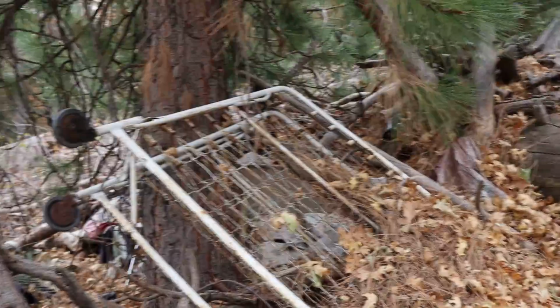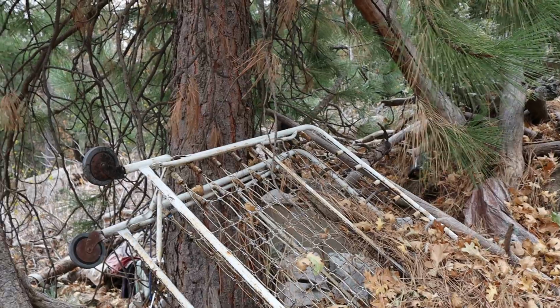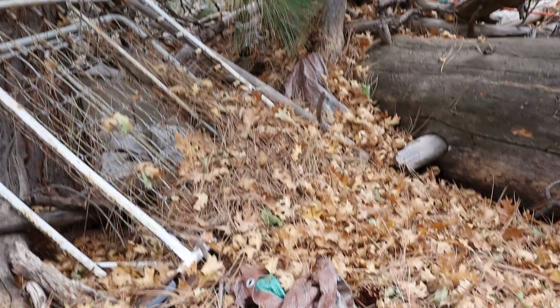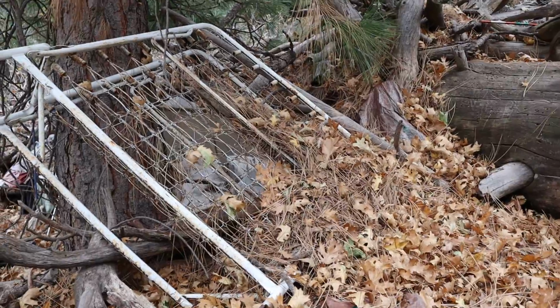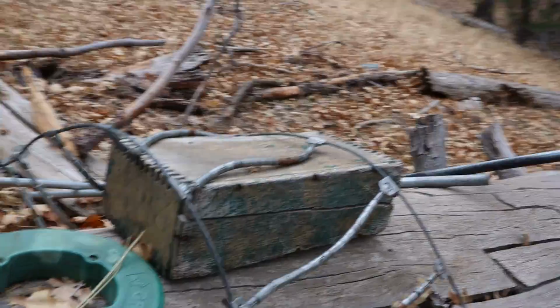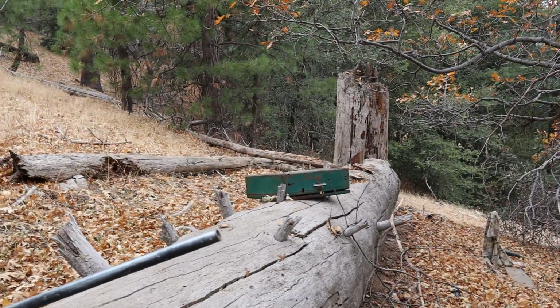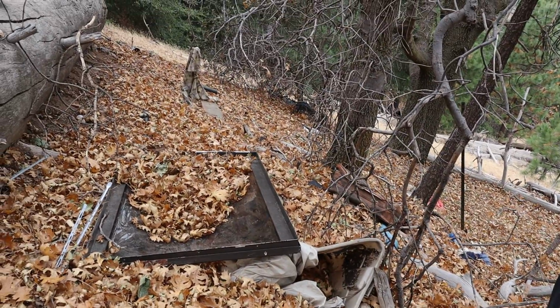Trying to put a date on some of this stuff. It's an old bed frame. I don't know, maybe 70s? It's hard to say. Snow chains. Measuring tape. Some kind of box. Stove. Skylight.